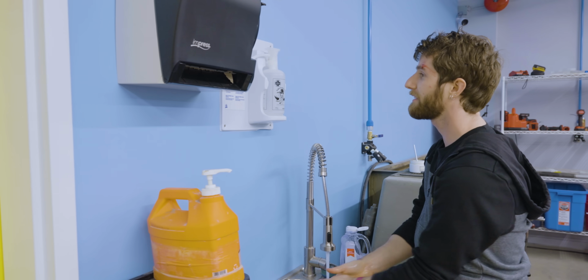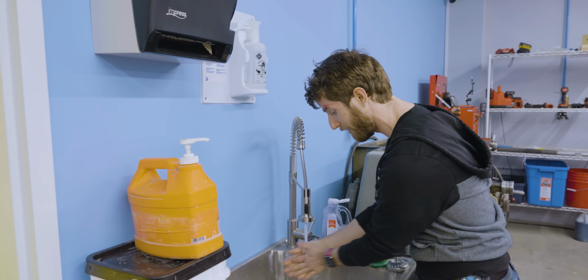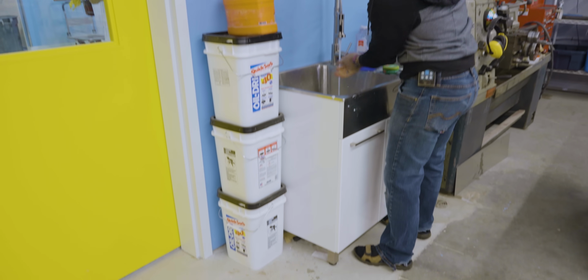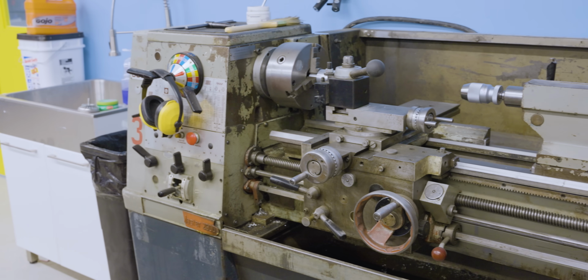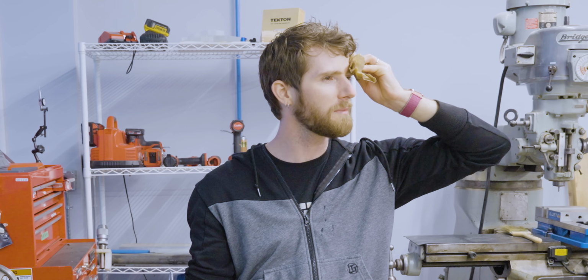Here's our sink / eyewash station that cost an absolute fortune to get installed. We had to cut out and dig into the foundation of the building in order to get the plumbing over here. Yvonne made it work. Thank you, Yvonne. Here's our lathe that I have now been informed sucks, and we're getting a better one. We're getting like a CNC one now or something like that.